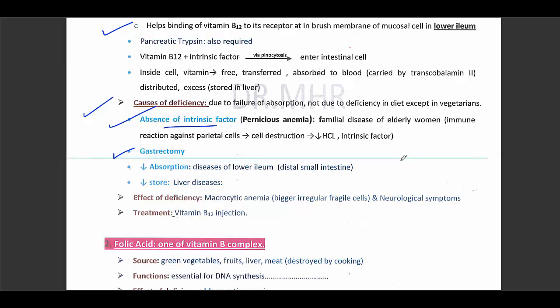Okay, the third cause is also the decrease in absorption, as we said before. Okay, diseases of the lower ileum, which is the site of the absorption of vitamin B12. The fourth cause of deficiency is the decrease of the store in liver diseases.